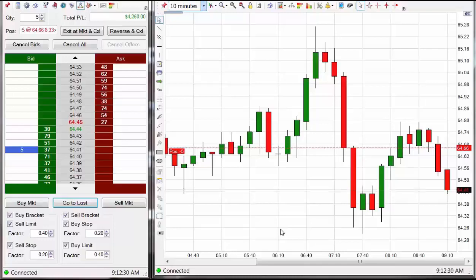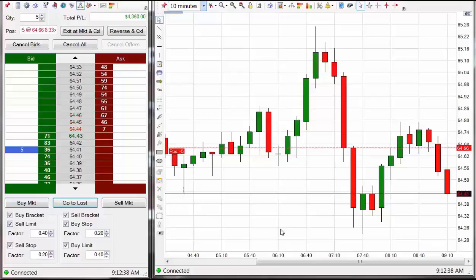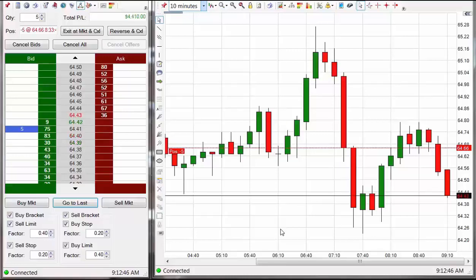Now, you have to apply yourself, though, just like anything. You have to learn it, you have to practice it, and get good at it, and then you can do what you see me doing. But the opportunity is there. And I'm just waiting. The ask has to come down to the price right there. Once it hits 41, it'll get me out.